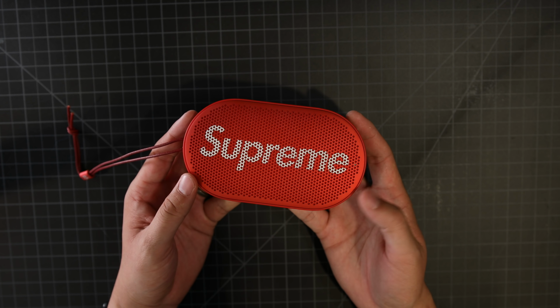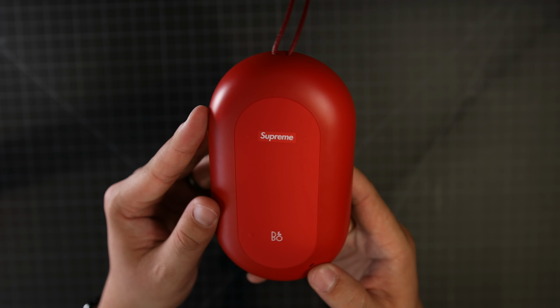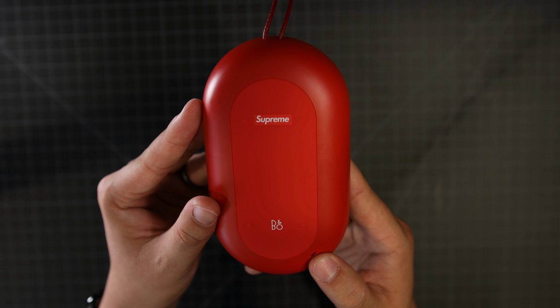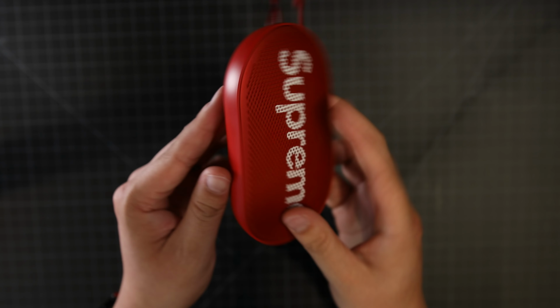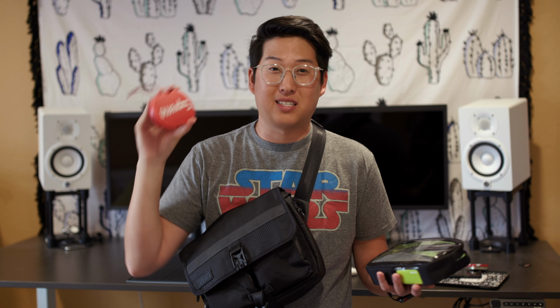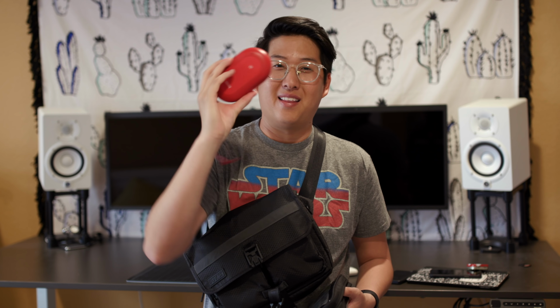Next up, we have my Supreme B&O speaker. I love this thing. It sounds amazing for how tiny and portable it is. And come on, this hype beast, I gotta keep this on my everyday carry. So B&O speaker, I'll link this below. I don't know if you can get a Supreme one with the link I got below, but at least you can get the same exact speaker that sounds fantastic. And what's awesome, this is USB-C.